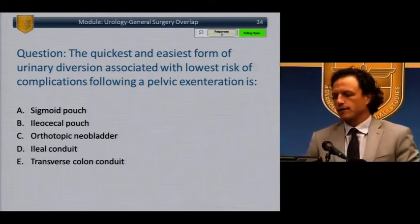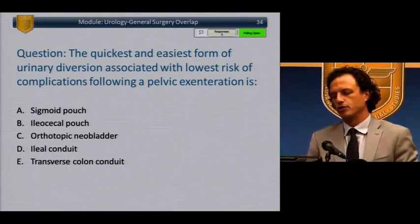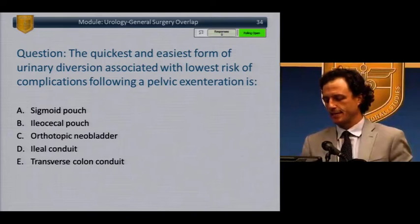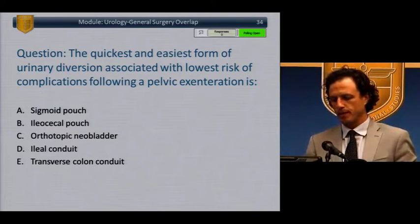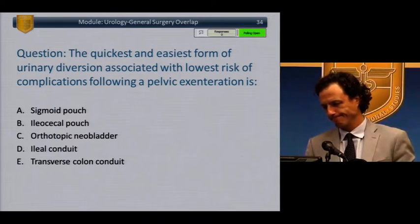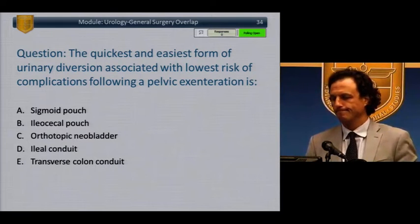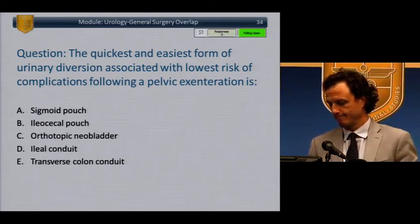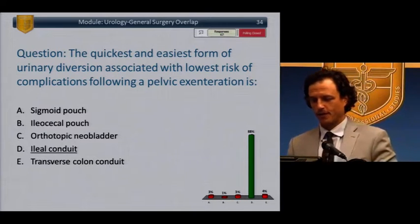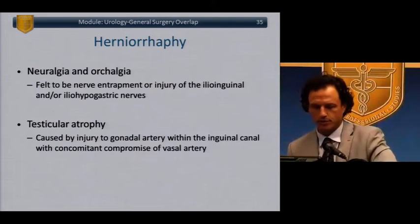Next question. The quickest and easiest form of urinary diversion associated with the lowest risk of complications following a pelvic exoneration is A, a sigmoid pouch, B, an ileocecal pouch, C, an orthotopic neobladder, D, ileal conduit, and E, transverse colon conduit. And you all are rocking and rolling. Good, ileal conduit. And we'll get into some of those details as well.